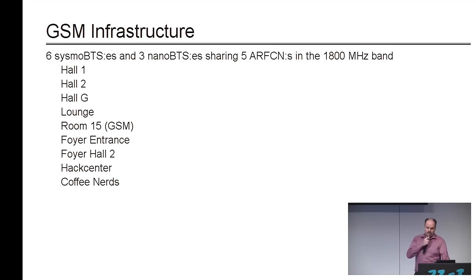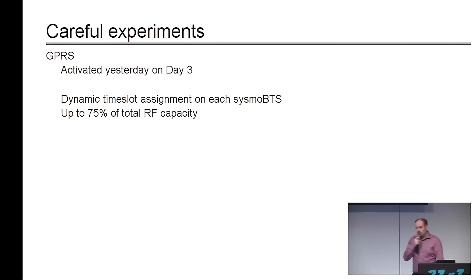And all of this was running in the 1800 megahertz band. So we did some careful experiments. Last year, we started using GPRS on 1 of the 8 time slots in each BTS. And this year, we set it up a little bit differently. We activated it yesterday with dynamic time slot assignment. However, only on the SYSMO BTSs. We'll get back to that in a bit.